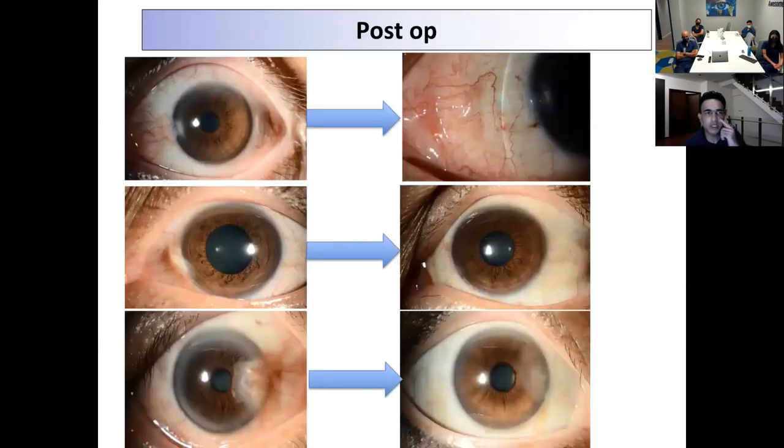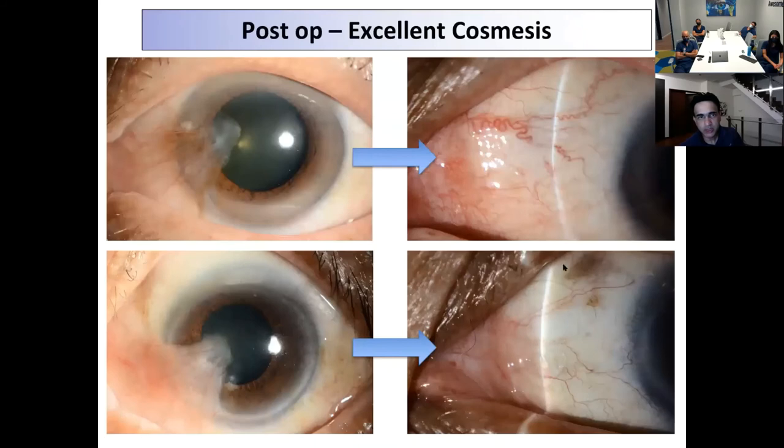Okay, so these are some of the examples. This was actually the first person that had surgery. So this is pre-op, this is post-op. Initially, we started obviously with small cases. Now we pretty much do any case that we want. These are two particularly big cases, and you can see over here, these are 3 months post-op. It's very difficult to actually see whether there's any conjunctival surgery at all.